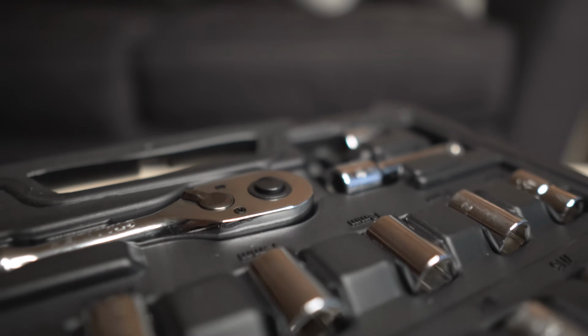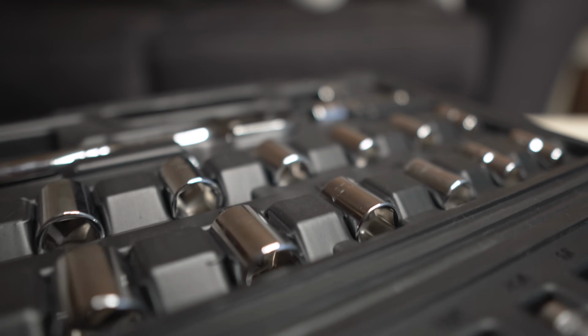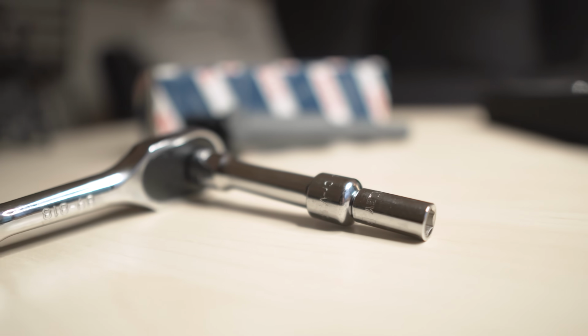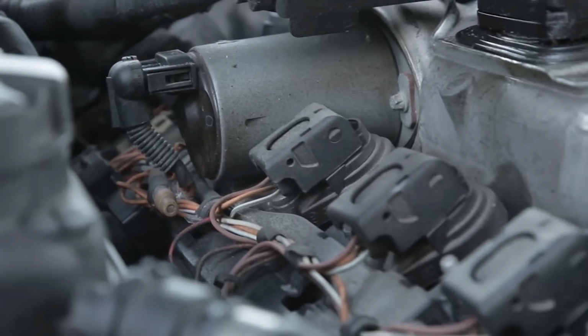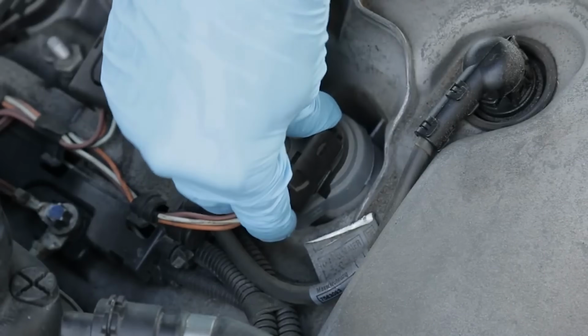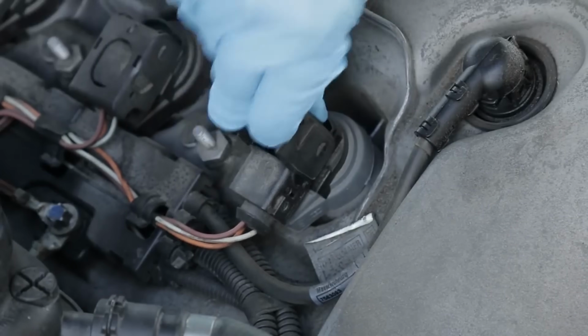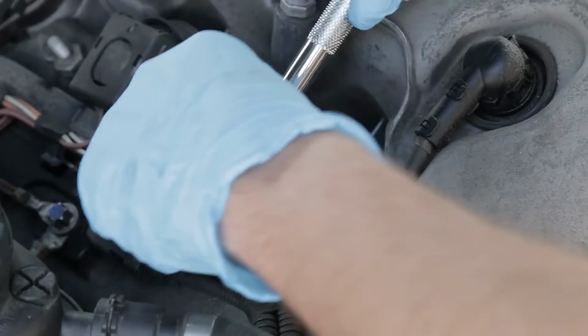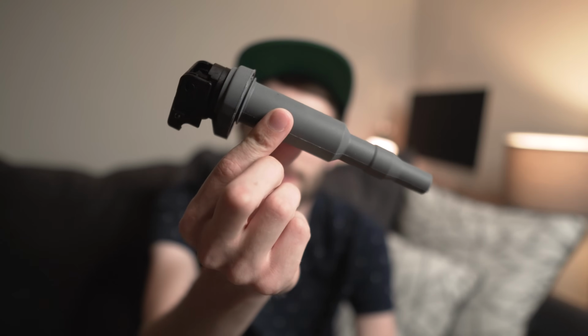I just rewatched my own DIY video on it, and really to put one of these in, all you need is an 8mm socket, and that's really just to take off some of the plastic covers that are on top of it. So really not that much work. If you've already done it before, I would say maybe a 15-minute job, or if it's your first time, maybe 25 minutes or so, and you'll be back on your way. So before your next road trip, grab yourself an extra ignition coil, a metric socket set, and who knows, maybe one day it'll keep you from getting stranded.